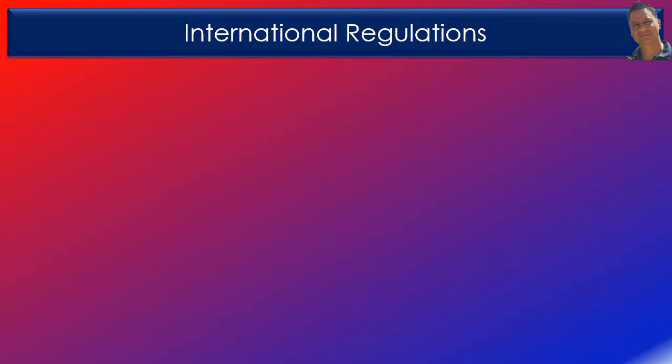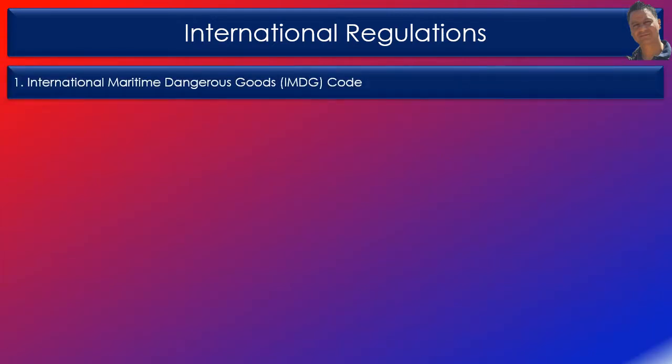A UK ship is required to comply with the following 14 regulations, codes or guidance manuals. 1. International Maritime Dangerous Goods Code, i.e. IMDG code. This code applies to any ship carrying dangerous goods as defined in Chapter 7 of SOLAS or marine pollutant as identified in the MARPOL Convention.